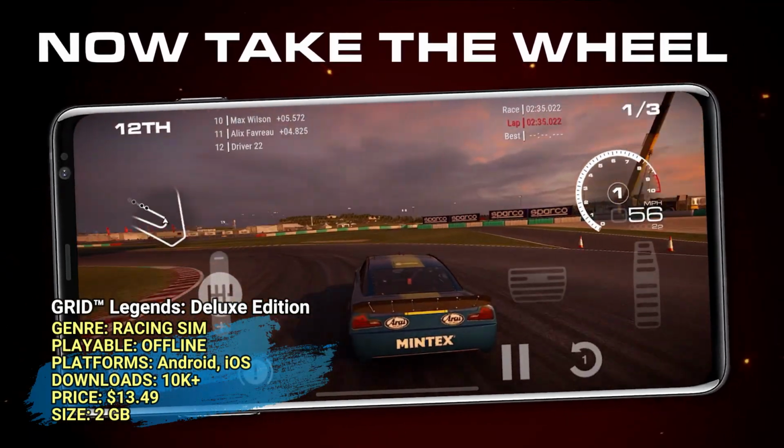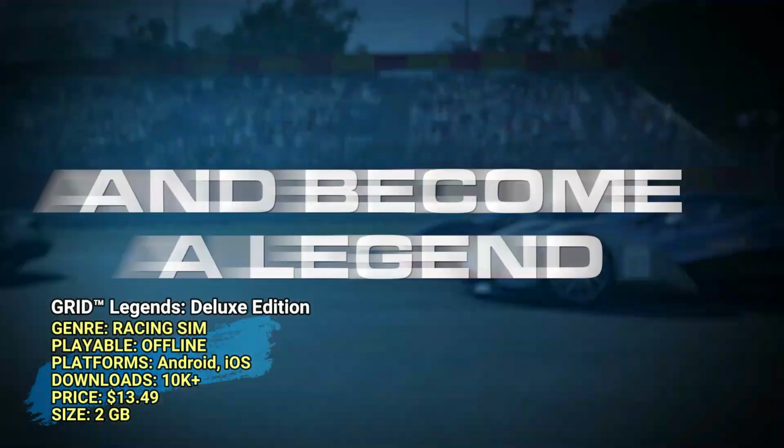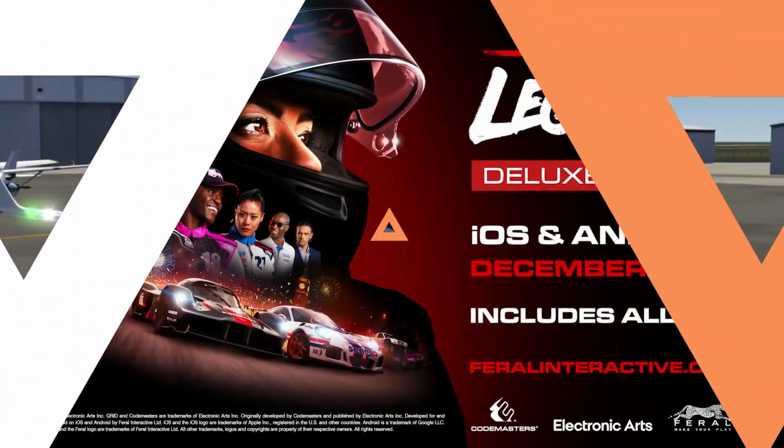My favorite thing is the live action story mode, which throws you right into the Grid World series. Plus, all the DLCs included. It's a full package for racing fans right in your pocket.